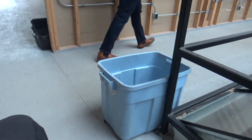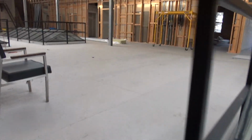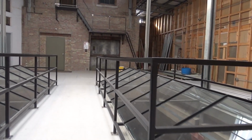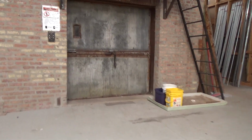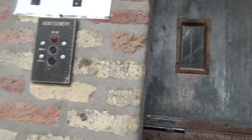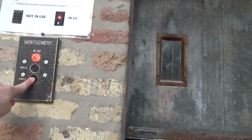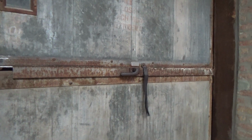Let's see the freight elevator. I was just wanting to see this. So yeah, there's the machine room on top of there. Whoa, look at this. Oh man. Montgomery. Oh yes. You have to hold it the whole time. You want me to open this? I think it should be open. Does it open on its own? You gotta pull it up. Oh wow.